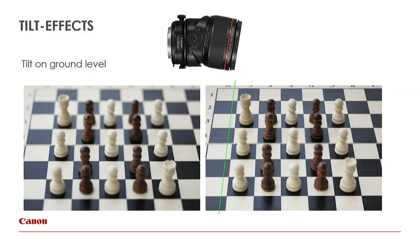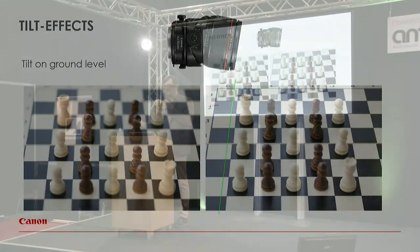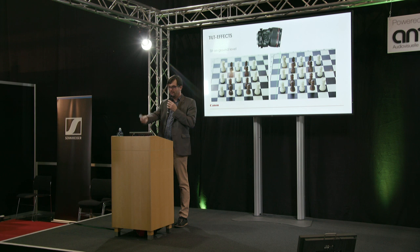But besides the shift effect, there's also the very interesting tilt effect. What I will come to now: the tilt effect can move the focal plane. So you don't have the focal plane at just one distance, but you can tilt it. And there are different variations in which you can tilt the lens. This example is tilting on the ground level. So we have the sharpness from the front to the back. Everything's sharp, independent of the aperture that you are using. So the depth of field is not necessary. You don't have to close the aperture. You can just use the tilt effect for this.